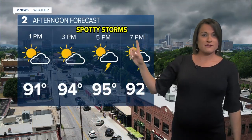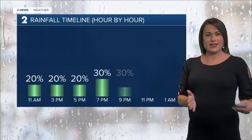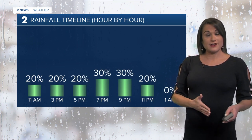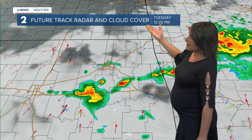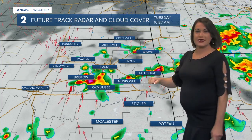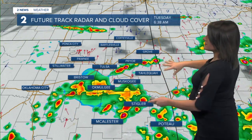94 getting to about 95. Spotty storms, we're not done yet, Tulsa. We still have one more opportunity, but right now models indicating it's going to be later on. We're talking after that evening commute, maybe when you're having dinner tonight, but a 30% chance, so not everyone will be getting in on this. Latest future track models, here's what we're showing. This is wanting to lift back and retreat into our area as we go into the evening hours, early evening that is. And as we look towards tomorrow, we'll start to see some clearing.